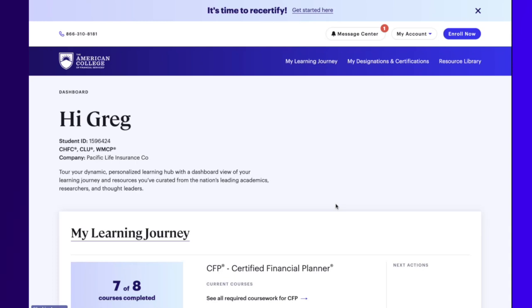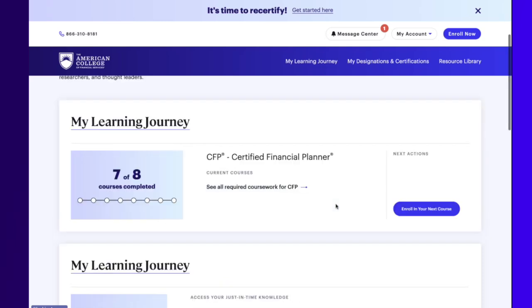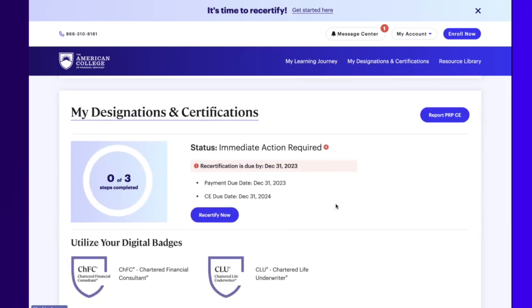You'll also be able to access recertification year-round from your dashboard under My Designations and Certifications, where you'll see your completed steps, current recertification status, and upcoming due dates. From here, you can click Recertify Now to go to the main recertification page, or to report PRP CE to view and update your reported continuing education credits.